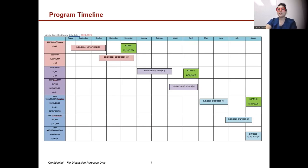Please note that the exams include a written exam and a live patient exam with an oral defense, and they will only cover information that is pertinent to that trimester.